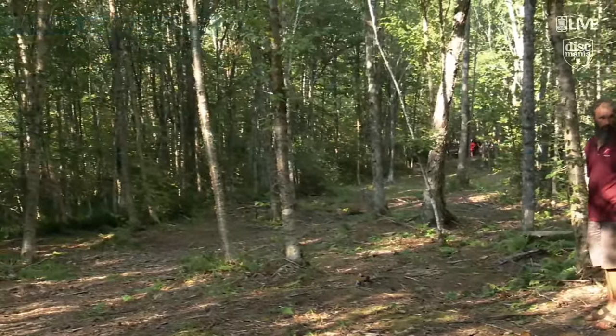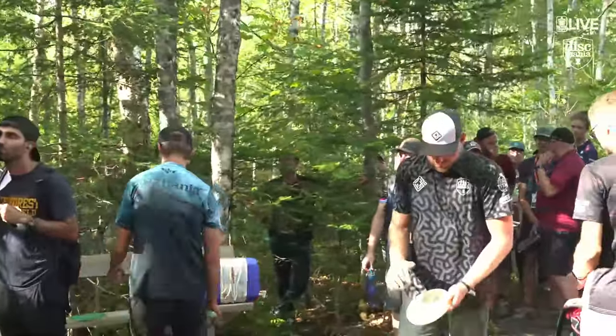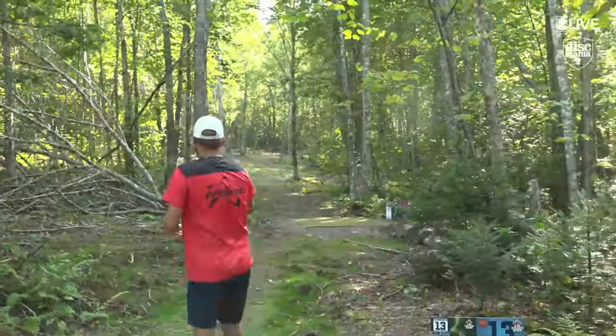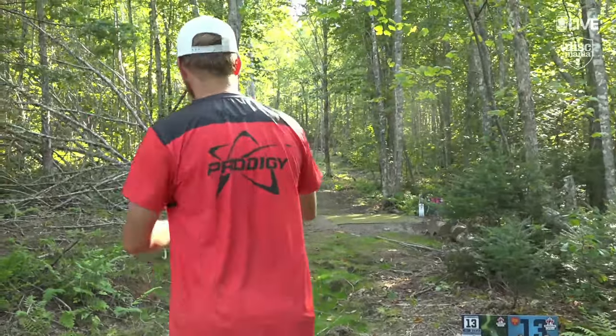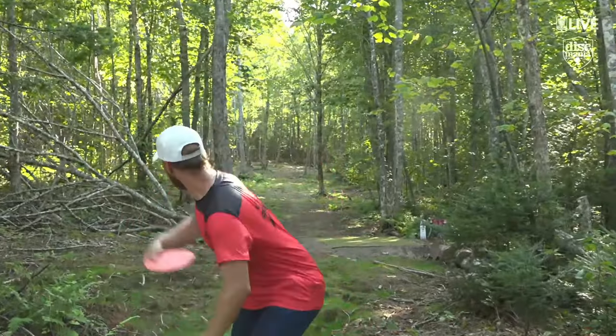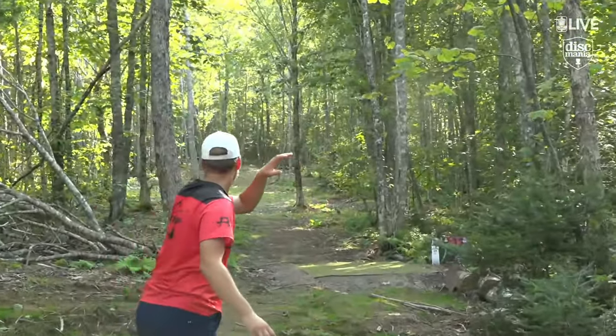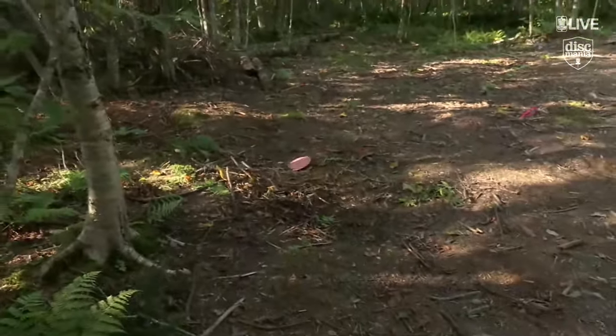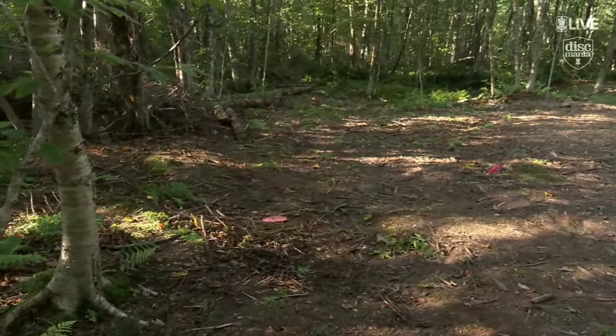That might have got an early kick. Be interesting to see if he has a way out of that one. But he has both spins, so he might be able to get up and down for the par. So far we've said that, and he's thrown it off the basket. This looks pretty nice right here.